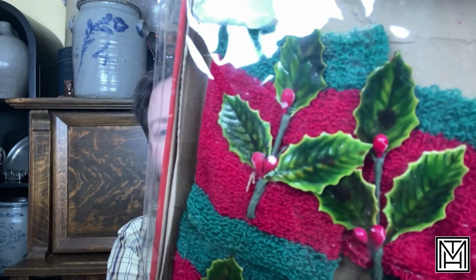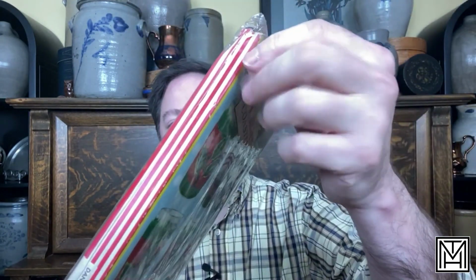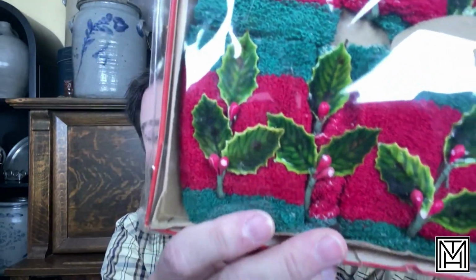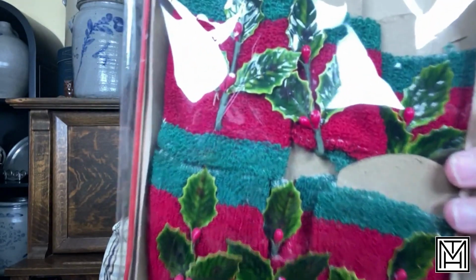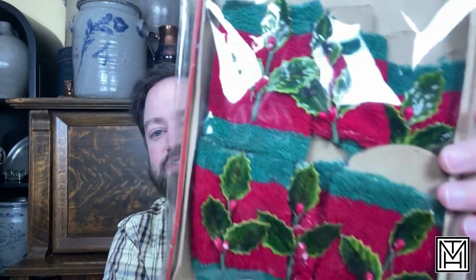These are Christmas coasters. I found similar concepts before, in the sense that they are almost like little terry cloth or fabric wraps that go on the bottom of your drink glasses, but I've never seen them with the plastic type holly berry attached to the front. So I'm not sure, I believe this is not the original wrapping, but it is the original box. But I do believe these have been used. They just probably got put back into their packaging every year, because you can see some of the berries have lost a little bit of the red flocking, but they're still in pretty good shape.